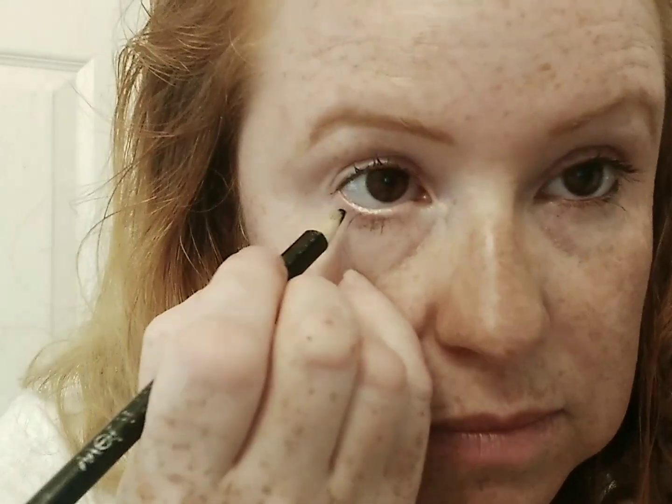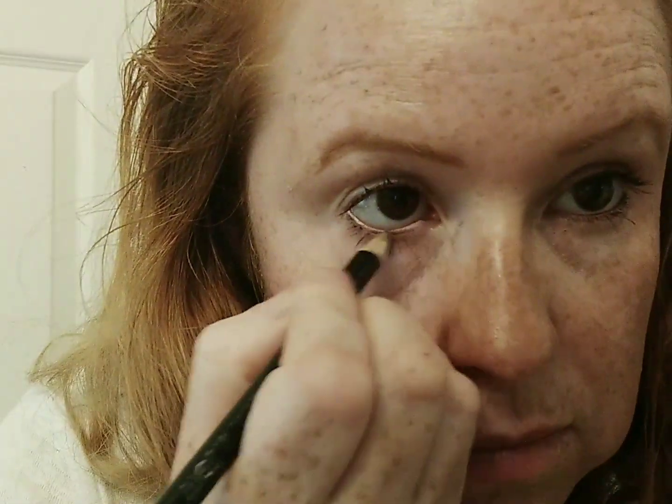Okay, so I think I'm gonna do just a tiny bit of black eyeliner. I've been recently steering away from the black because I've been doing a lot more browns, and I just see it as a little too dark. Or if I do have it, I just buff it out really well. Or I'll just put a very small amount and just kind of buff it out.